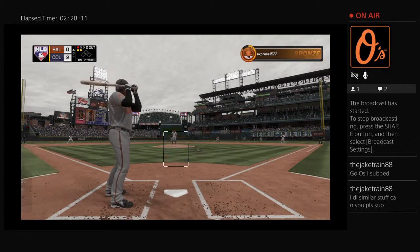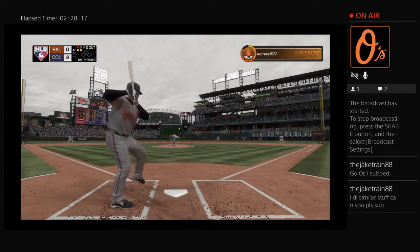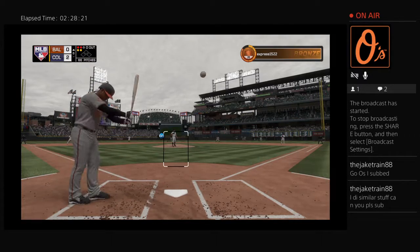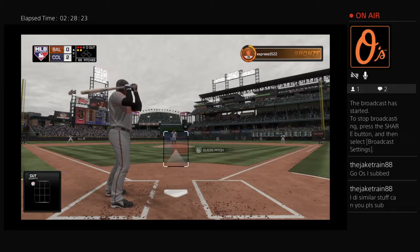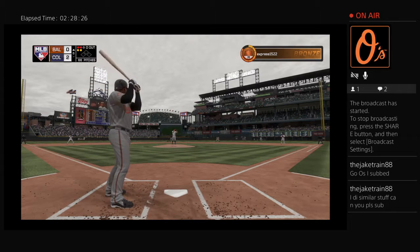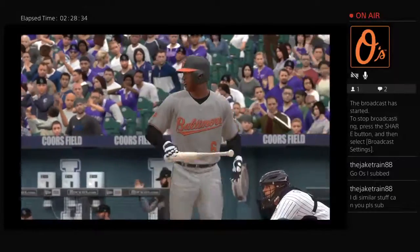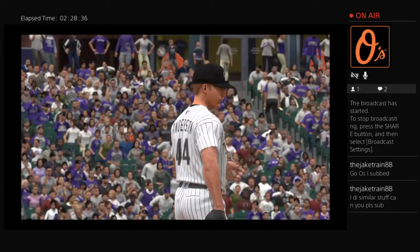2-strike fastball out of the zone, see if he'll chase. I'd go even further out this time, see if he chases it again. And there's a pitch that just misses the inside corner. Struck him out. Struck him out again, I should say. His third punch out of the game.